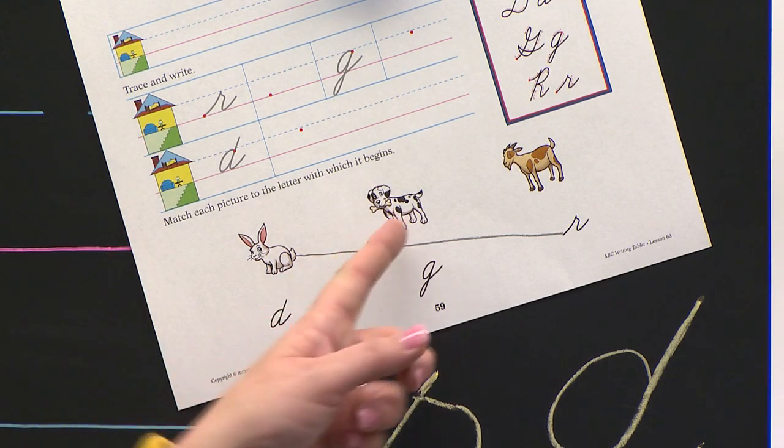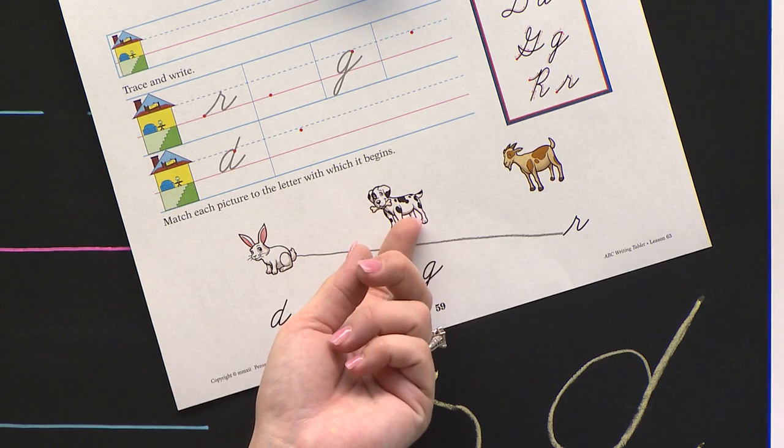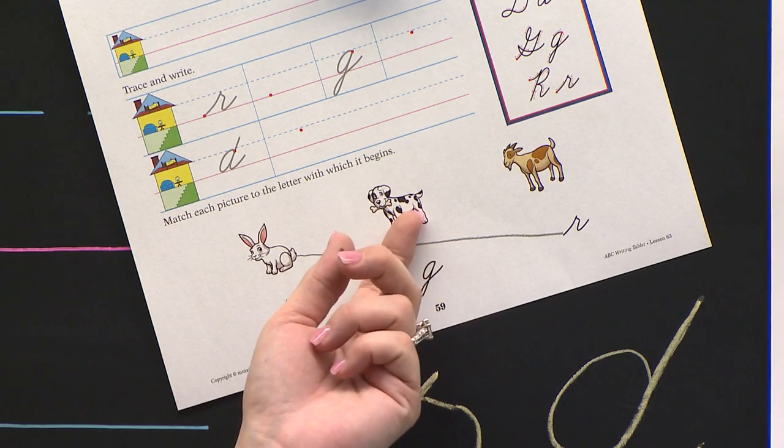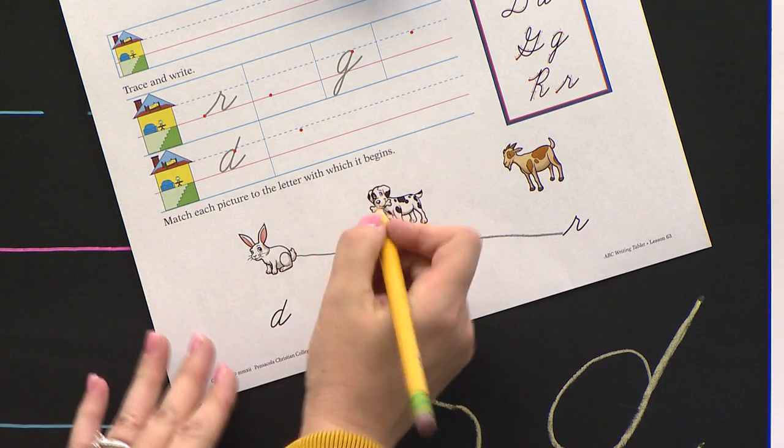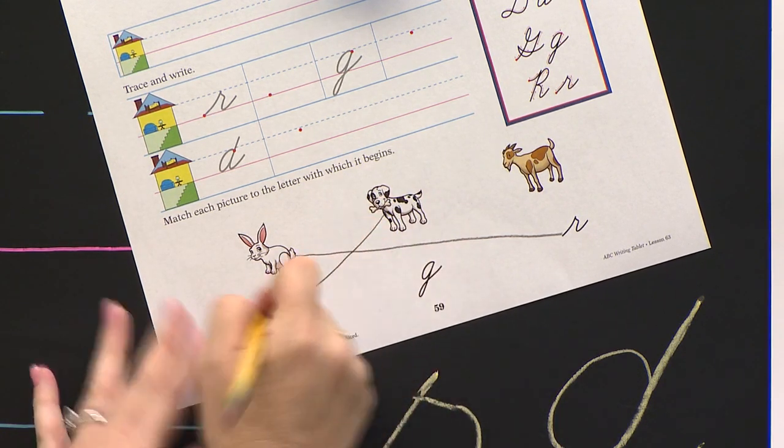How about the next picture is a what? Doggy. A doggy. Good. Doggy starts with? D. Way to go. So what does D look like? It starts with a dog and then a bone. So you're going to draw a line from the dog to the letter D. Do it now. Find the letter D. I'm going to do it too. Good job.